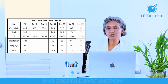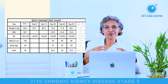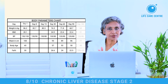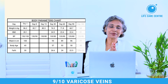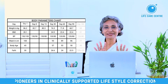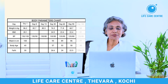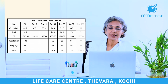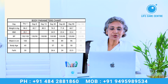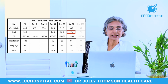But too much reduction is also not good, because the body's balance and all, because our body weight is also balancing this one. So around 20 to 25% maximum. If someone is getting around a 20 percent reduction, I'm very happy about the result actually. And this person was able to reduce from 86.2 to 68.7. And the BMI also decreased correspondingly, from 28 to 22.4 by 90 days.